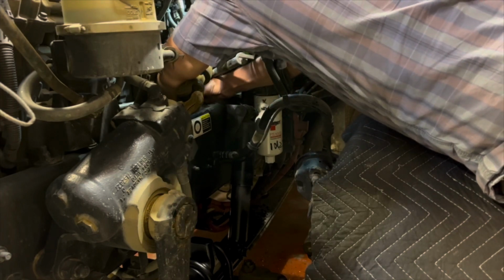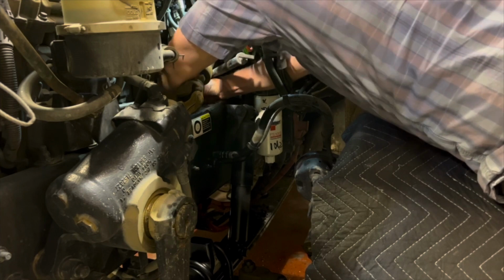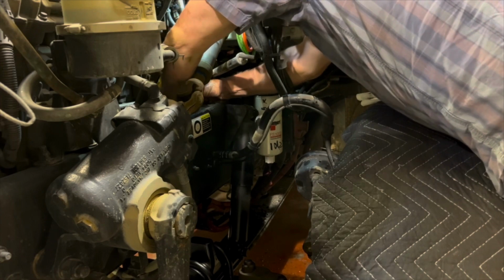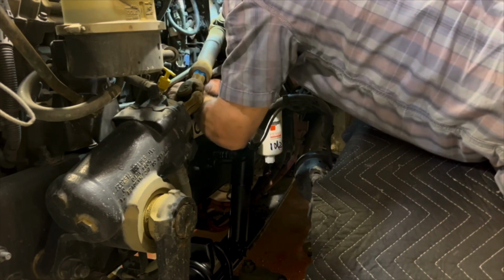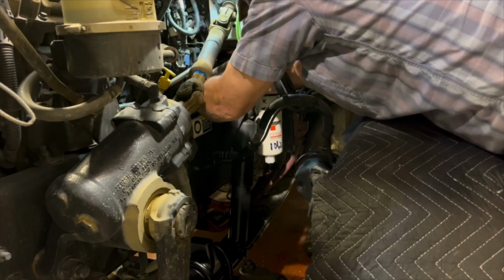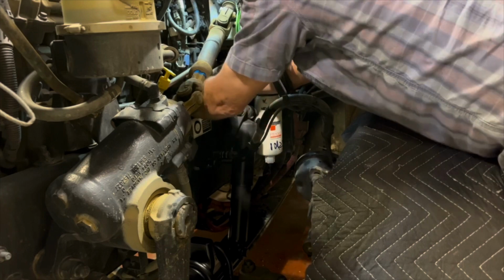Okay, so we have that all glued on there. We'll let that cool down a bit, and maybe run a flap wheel over it just to clean the burrs off. And then bolt that guy back in place.